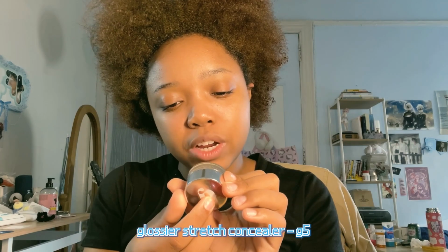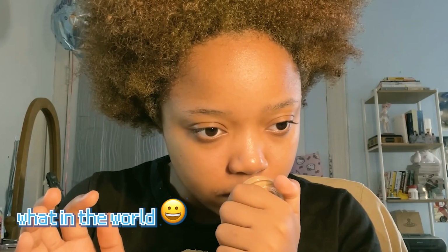Okay, so in true Nazareth 2020 fashion, I'm not using my go-to foundation because I did not use foundation. I was lucky that my skin was pretty good, and also I didn't see the need for that reason to use foundation at the time. I am going to go in with my tried and true Glossier Stretch Concealer in G5.